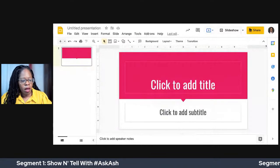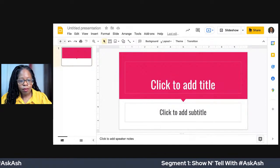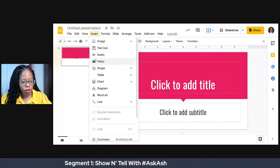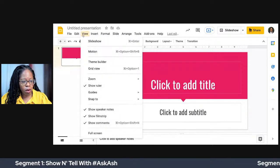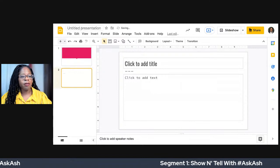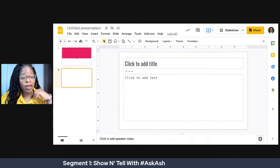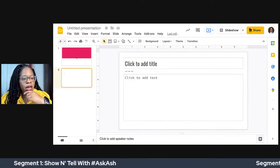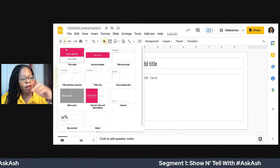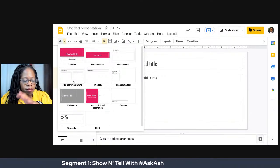So if you wanted another slide, you can go to insert. Oh, no, that's not what I meant. New slide right here. Let me tell you, we are all learning today. So this is good, okay? Anytime you need a new slide, you click right here. This is exactly what I was looking for. I feel like it was in another spot.